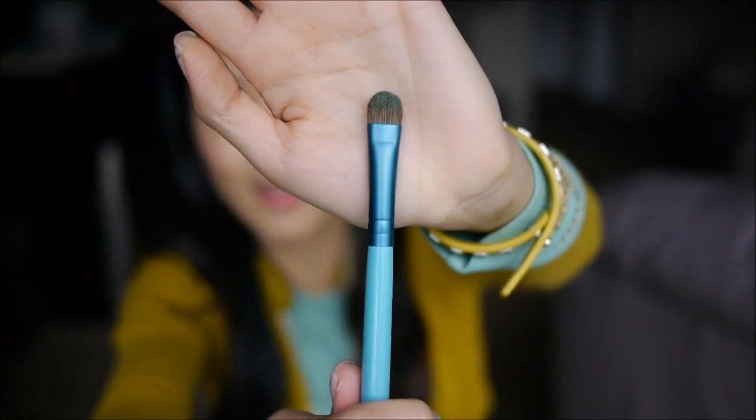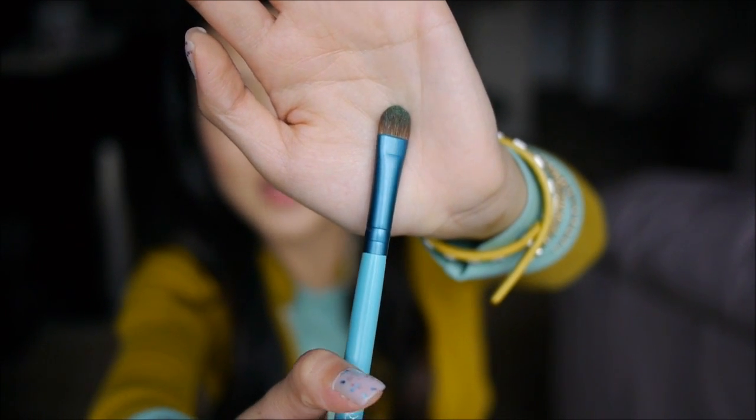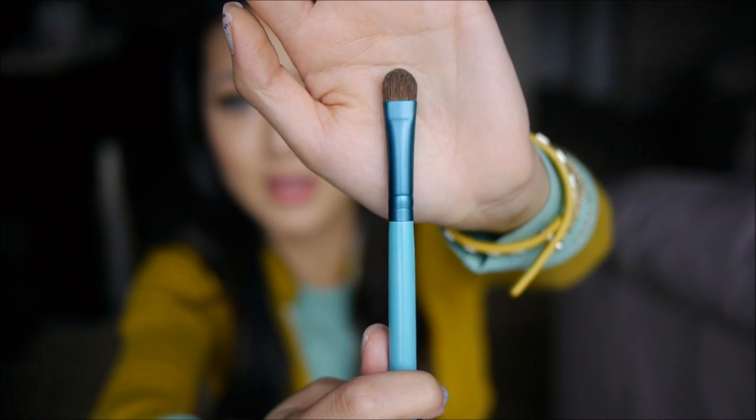And as you can also see, I've used color on this before, so one side is one color and the other side is another. What's really great about this brush is the two-sided factor, because you can pack one color onto one side and then just flip it over and pack another color on the other side. And since the end is thinner and flat, you can blend out curves between two different colors using the tip of it.